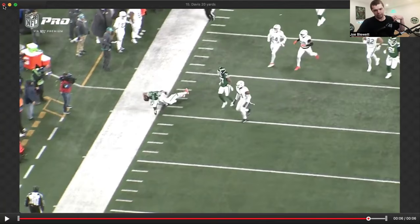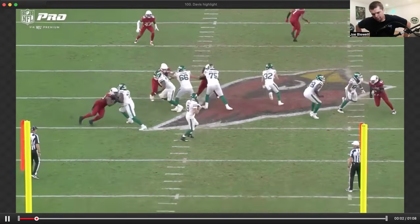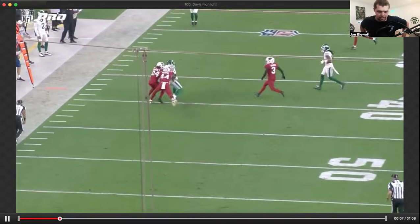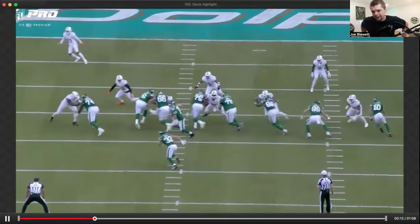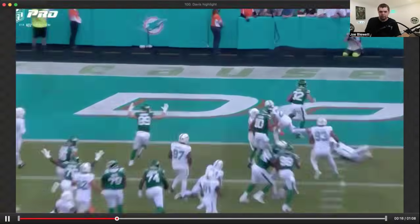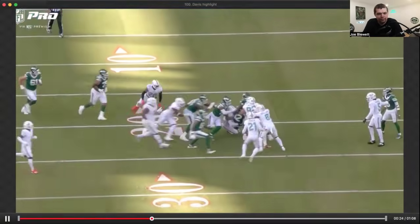I think he had better plays of vision and getting vertical and cutting back and things like that. We'll watch the highlight and then I'll get out of here. But I think for the most part, pretty good vision. I think he has good contact balance. He continuously drives his feet. A good stiff arm, a good cutback runner. Again, decisive, gets vertical quickly. I think he reads second level blocks well. I think he has a pretty good secondary awareness of traffic.